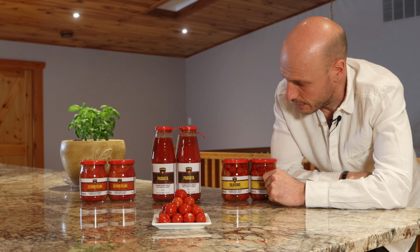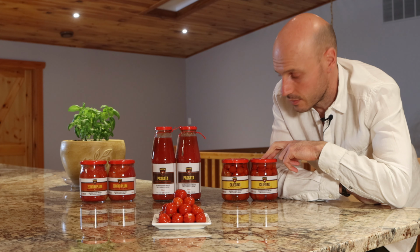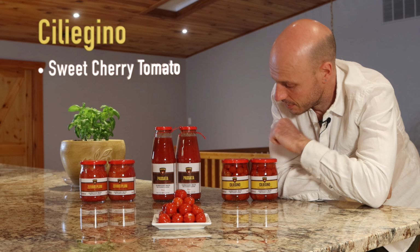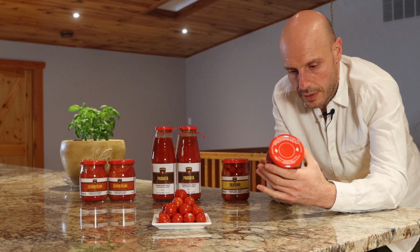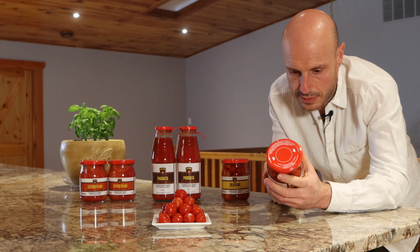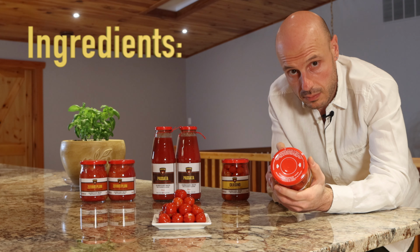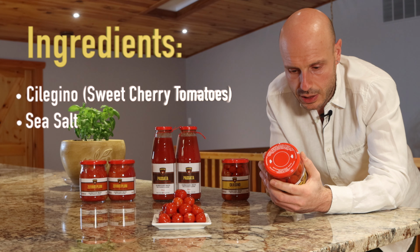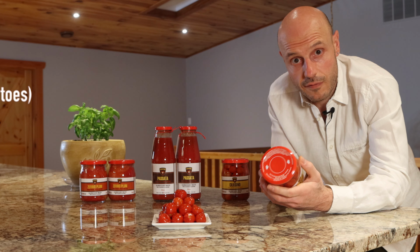So what we have here are the Ciliegino, which are the sweet cherry tomatoes. I have a nice little cherry tomato pyramid here that I built myself. So in these cherry tomatoes, here I got to read the label. It's hand harvested, hand peeled, or sorry, not hand peeled, but hand packed. This is by Arturo Pratico's farm in Africo, which is in Reggio Calabria, the tip of the toe. Ciliegino, sweet cherry tomatoes, and sea salt. Refrigerate after opening and consume within 4 days.